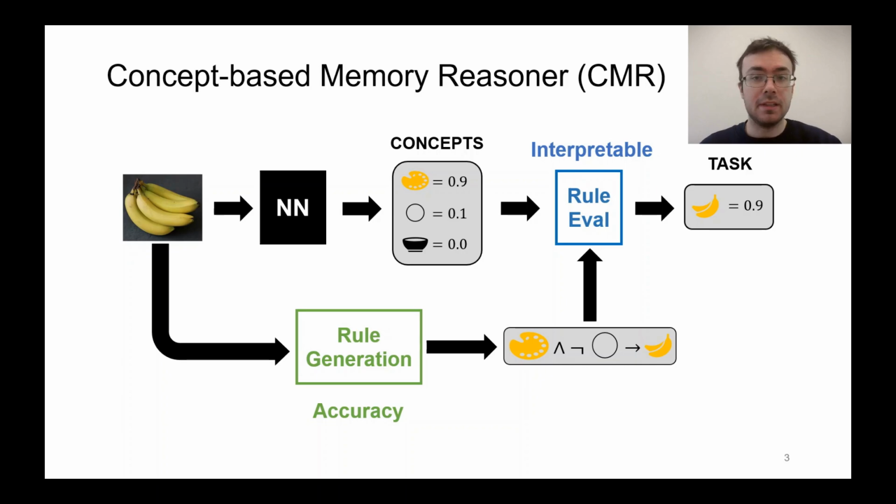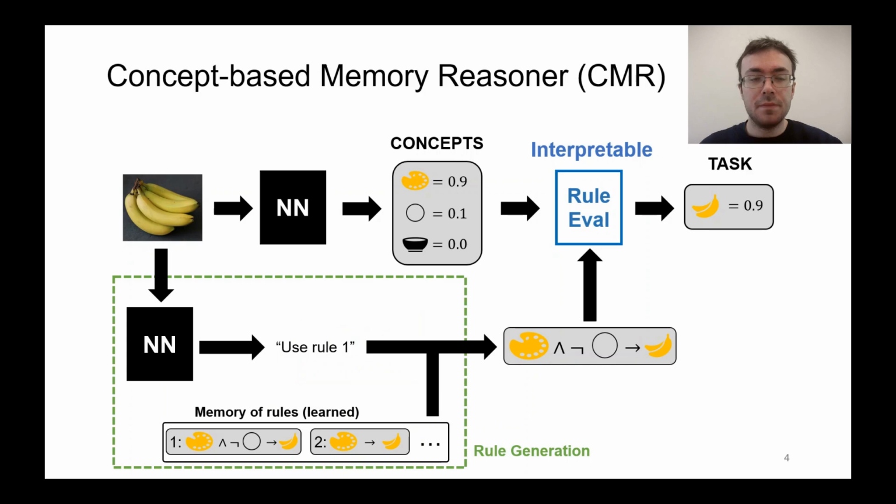And this provides interpretability to the human, as the logic rule transparently shows how each concept individually contributes to this specific prediction. The rule generation consists of two components: a set of learned rules that is stored in a memory, and a neural network that acts as a selection mechanism over these rules. For a given input, CMR will choose one of the rules from the memory using this neural network and subsequently evaluate this rule using the concepts that were predicted earlier.